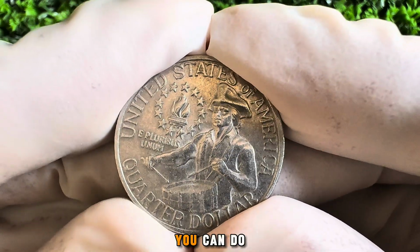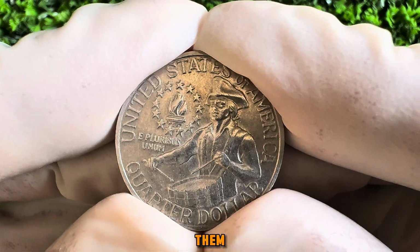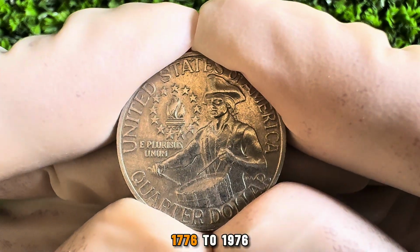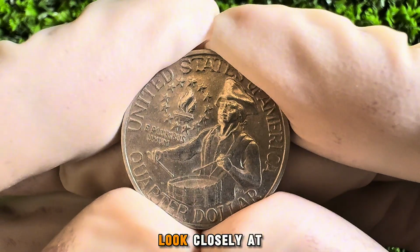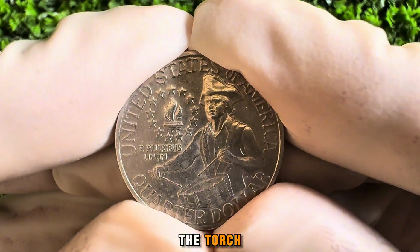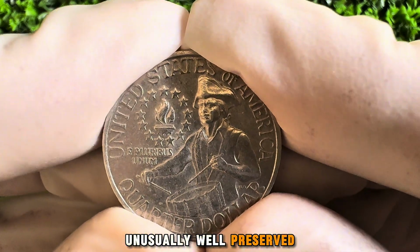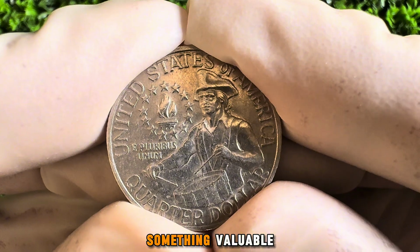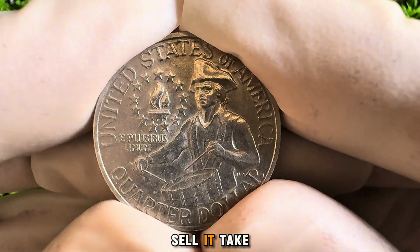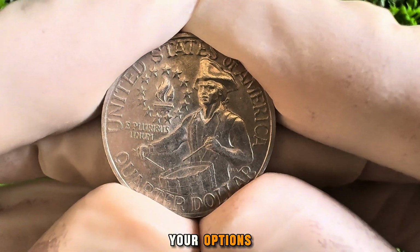So, here's what you can do next. Take out your old coins and start sorting through them. Look for the 1776 to 1976 date. Check the edges for silver. Look closely at the drummer and the torch. Do you notice any doubling? If the coin looks unusually well preserved, it might be worth grading. And if you think you've got something valuable, don't rush to sell it. Take your time, do your research, and consider all your options.